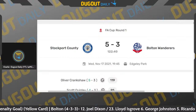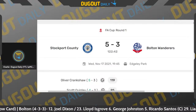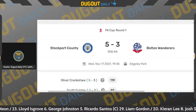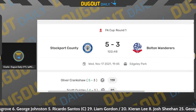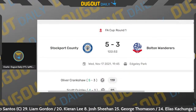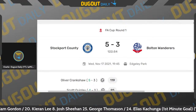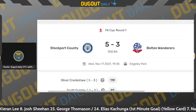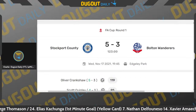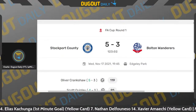There's not long to go now, as the Bolton end has emptied rapidly. It's 5-3. It's Oliver Crankshaw with the goal. Ian Evatt looks furious.